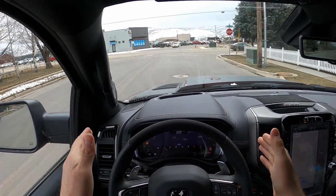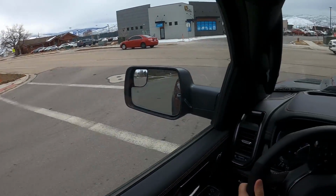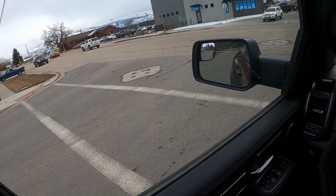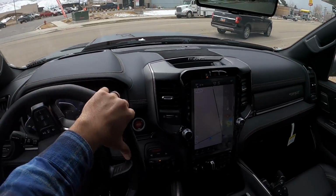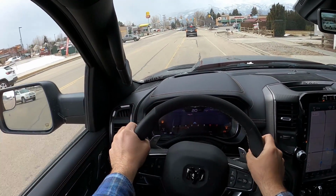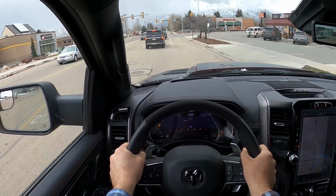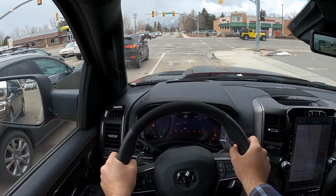This, because of the long wheelbase and because of the shocks and everything, it's pretty cloud-like, and it doesn't do the side-to-side floatiness that the Wrangler has. So it's just a more daily drivable vehicle from that perspective, but it is a lot bigger, right? It's a pickup truck. So you do feel the extra size, you do feel the extra weight, but with that you gain storage space and you gain comfort.